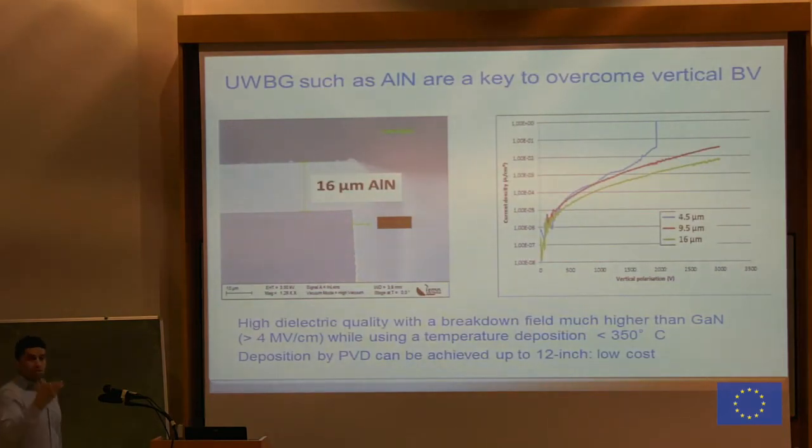Of course, when you etch the membranes, you need to replace the silicon. You cannot just leave the membranes. It's not viable. So you need to put something and reconstruct somehow the substrate. There are not so many choices. You need something low cost. You need something that is wider bandgap than gallium nitride, otherwise it doesn't make sense. So what we call the ultra-wide bandgap.